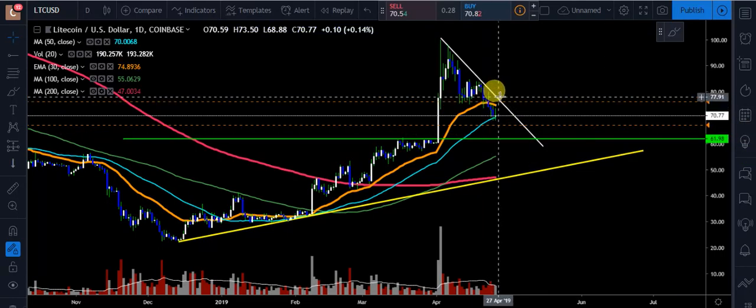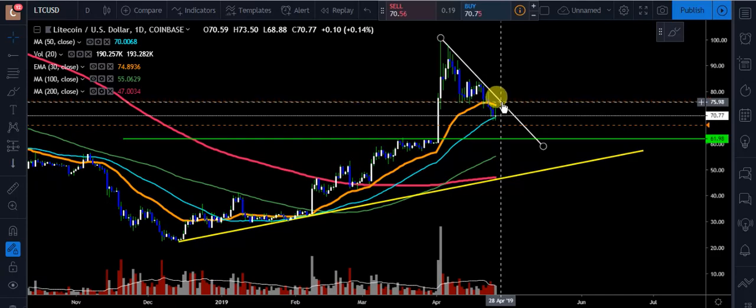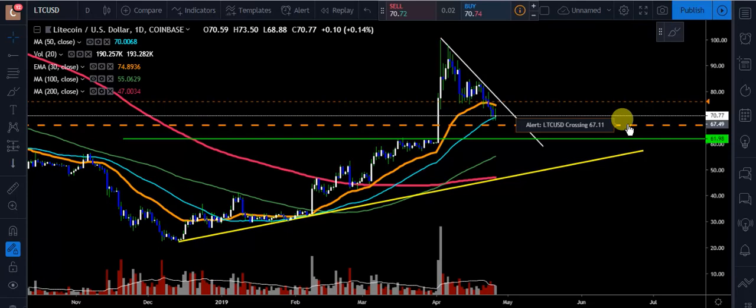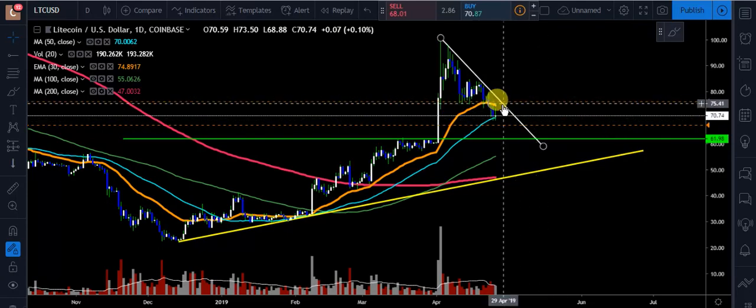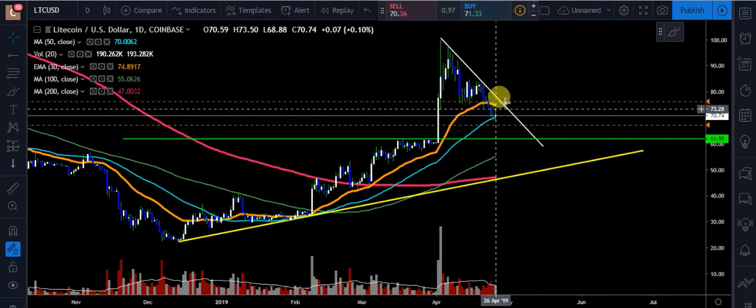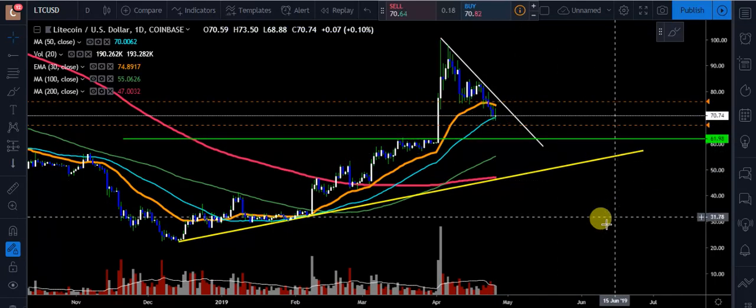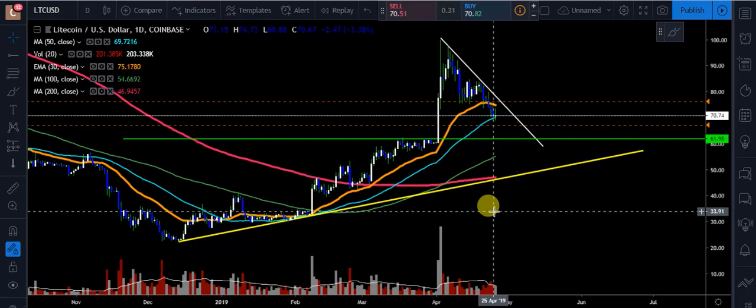But my alarms here, again, just so you see that, so I'll know when to be alerted, is at 76.21 to the upside. Then on the downside, it's at 67.11. Because remember, with this doji, this fight back and forth, anything could happen. We could break out of here, or we could break down, guys. You have to be very patient in these types of things and wait to see which way it breaks.